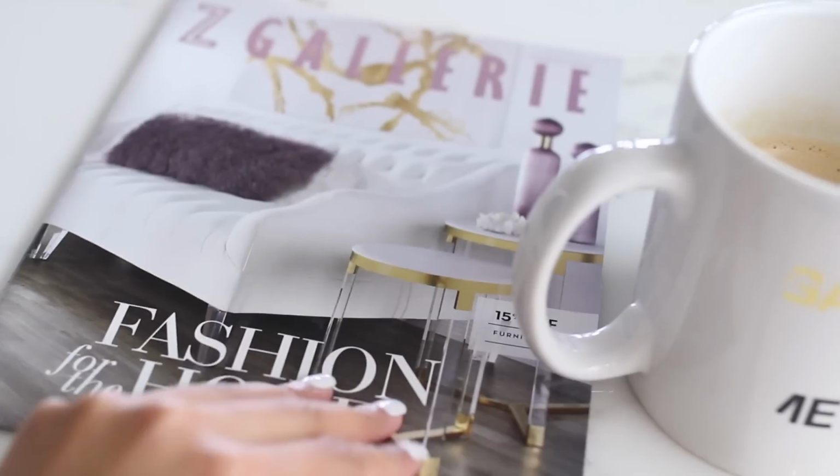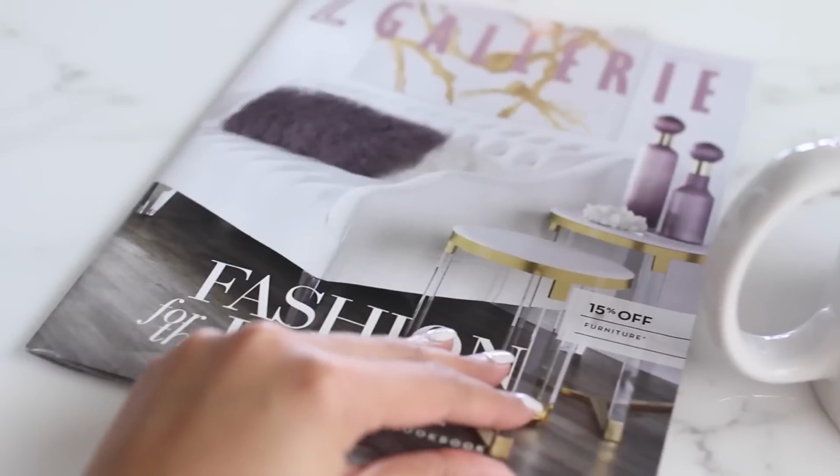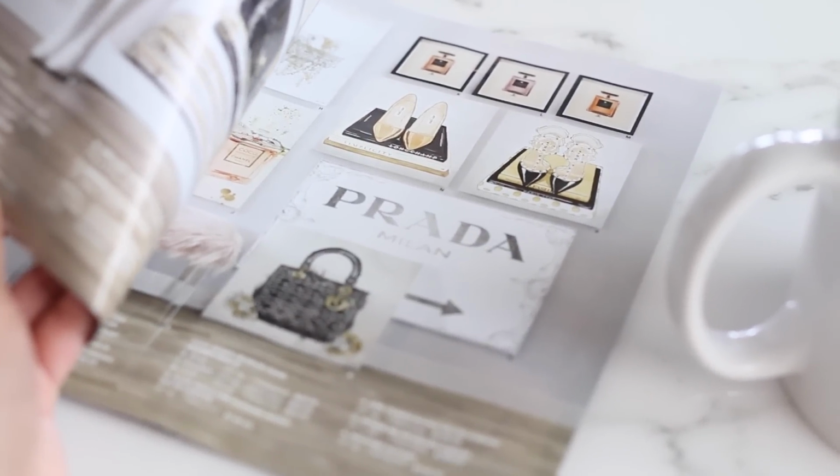tuna. So since I had already had my lunch, I just sat down and kept him company and had a cup of coffee while I browsed through my Newsy Gallery catalog, which has such pretty colors.